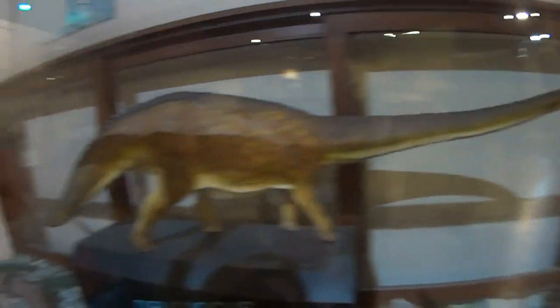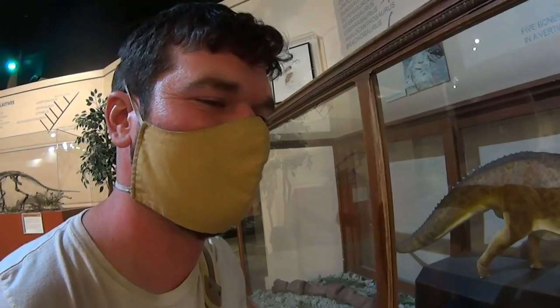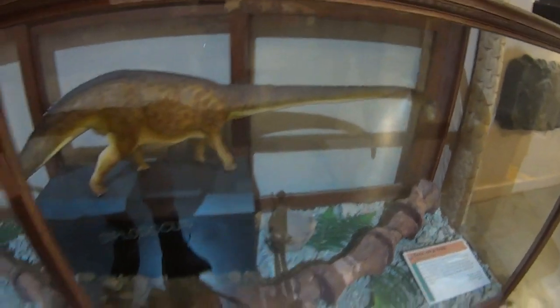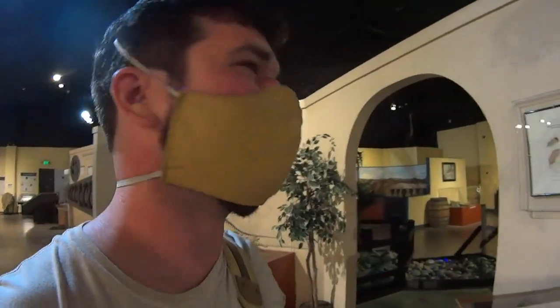Pretty cool. If Diplodocus were the Corvette of the Diplodocids, then maybe Apatosaurus would be the Camaro. They're both from the same manufacturer, you can say. From the same family. That analogy really doesn't work.